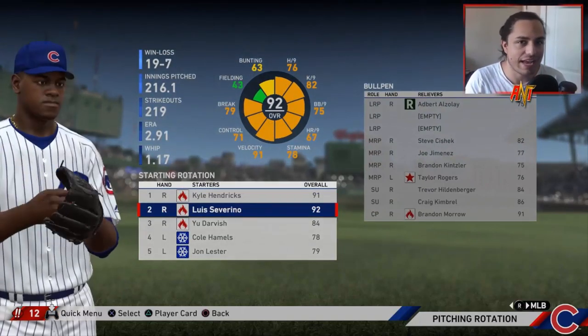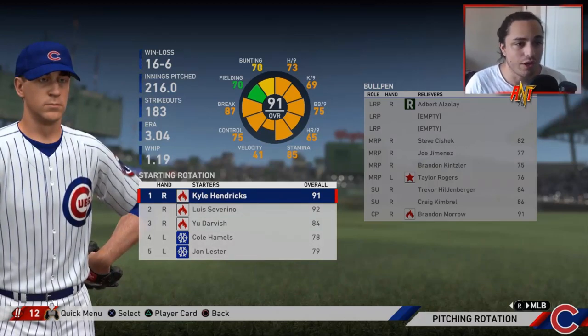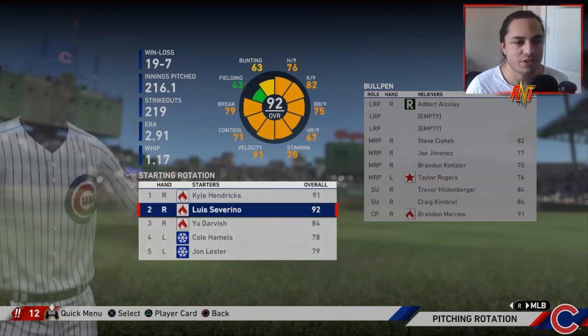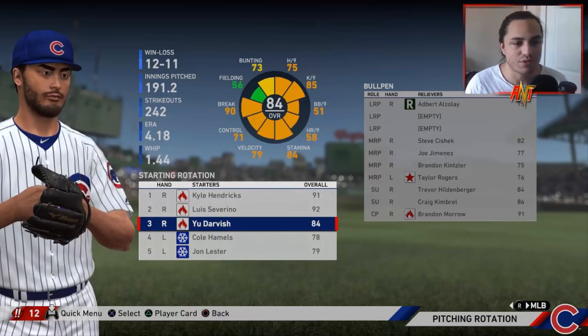So you guys can see, I changed a couple things throughout the season just to make sure we can make that playoff push, but Hendricks, pretty solid, a 3 ERA, 1.19 WHIP. Those are really good numbers. 16-6 on the year. One of our more consistent pitchers. Severino, again, a very consistent pitcher. Sub 3 ERA, low WHIP. I like to see that. Good strikeout numbers as well.